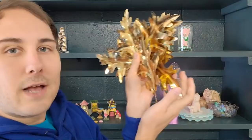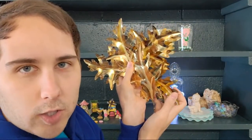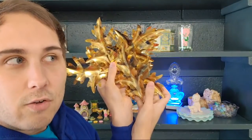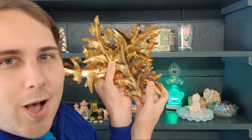Okay, I'm gonna start counting down on the metal leaves. They're beautiful. You put them on your wall. Okay, here we go. 10, 9, 8, 7. There's 6 here. 5, 4, 3, 2, 1.